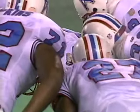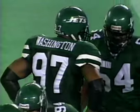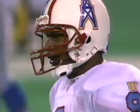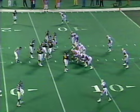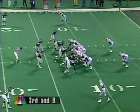So, yeah, it's one of the other things to talk about adjustments. A young quarterback has got to learn to adjust to these different situations and always expect the defensive lineman's going to want to be where you don't want him. Steve McNair, 7 of 12. He's thrown for 143 yards.